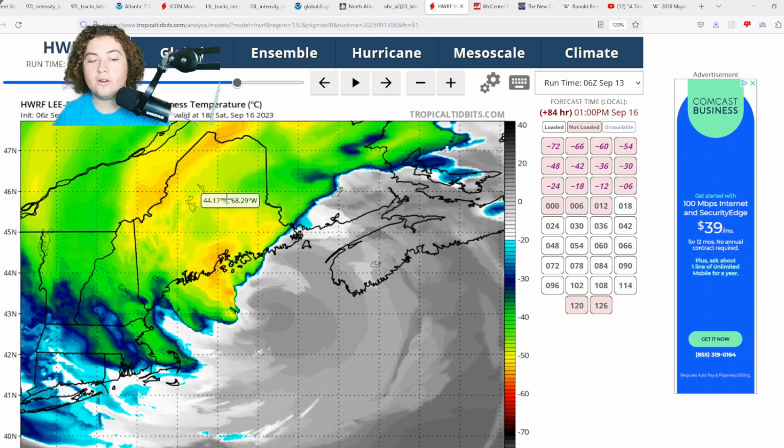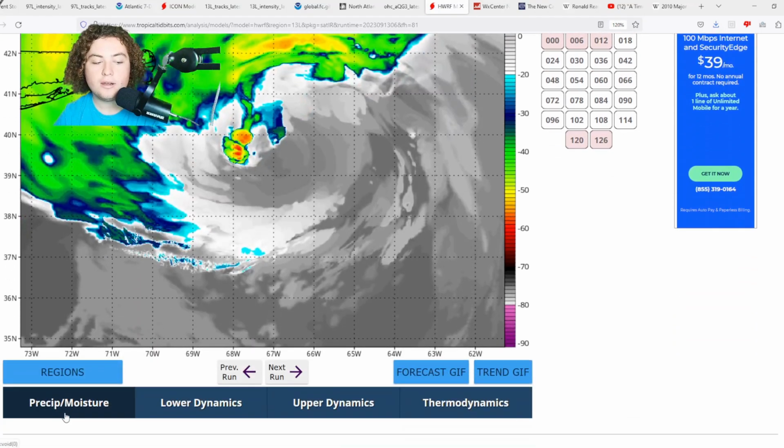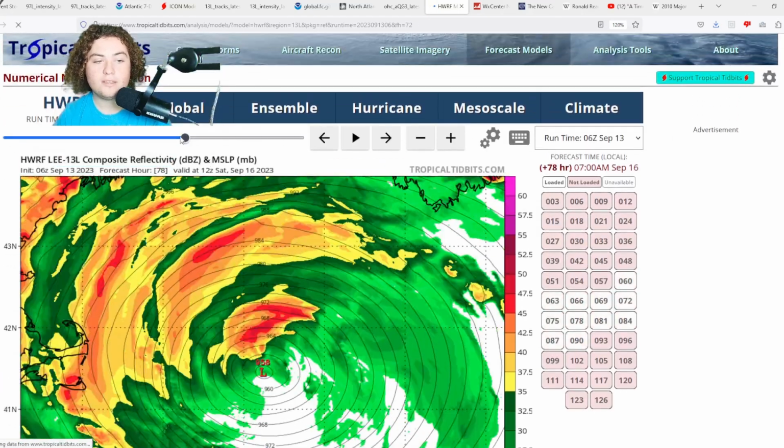And I know the areas in New England aren't exactly built for these kinds of natural disasters. I know they're built for, even to some extent, severe weather and winter weather, but not really hurricanes. So we'll have to keep an eye on it as time continues to go on. So that's what we have going on with the HWRF.